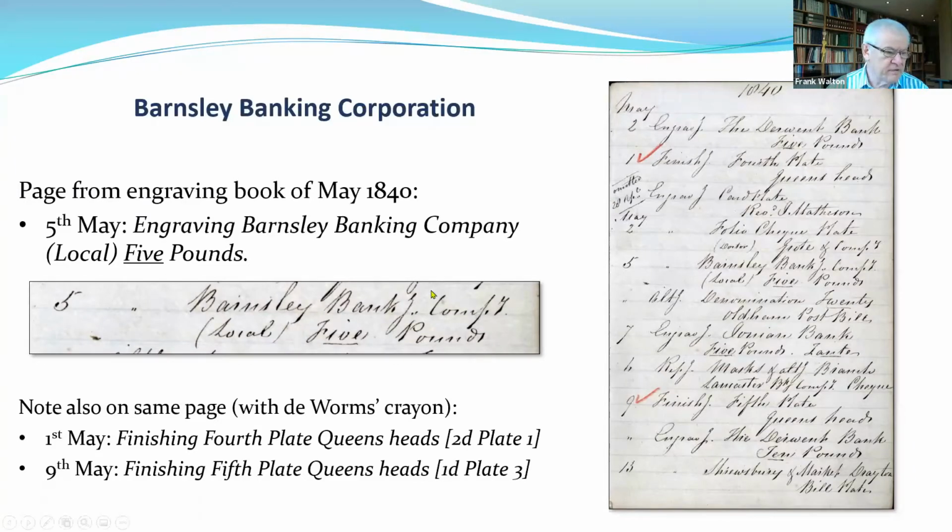And you can see, first of all, go to the red tick, which is de Worms' annoying manuscript annotations. And it says, 1st of May, finishing the 4th plate of the Queen's Heads. Now, those of you who know your Line Engraved stuff know that the 4th plate of the Queen's Heads was actually twopence plate 1. They go penny black, the VR, and the penny plate 2 are the first 3. And in fact, lower down, there's another one here, finishing the 5th plate of the Queen's Heads, which is actually the penny black plate 3 or penny plate 3. But of course, stuck in the middle here, we've got this entry for Barnsley Bank Company local, £5. And that is the creation of the Barnsley banking £5 note, right in this wonderful page of philatelic history.